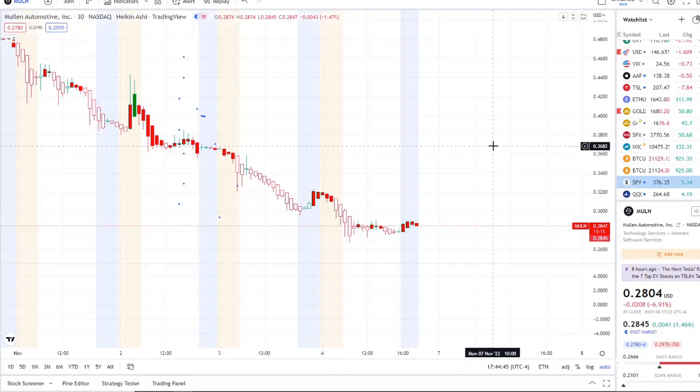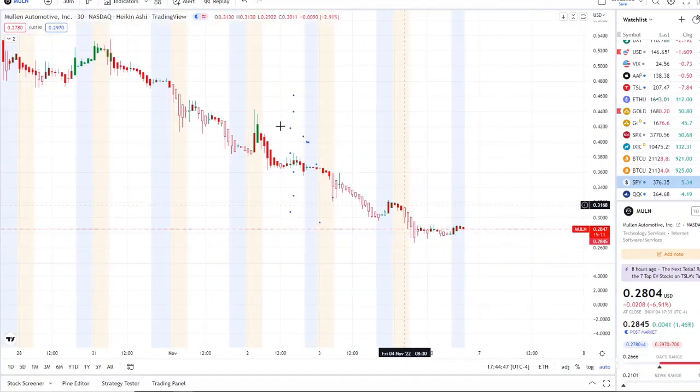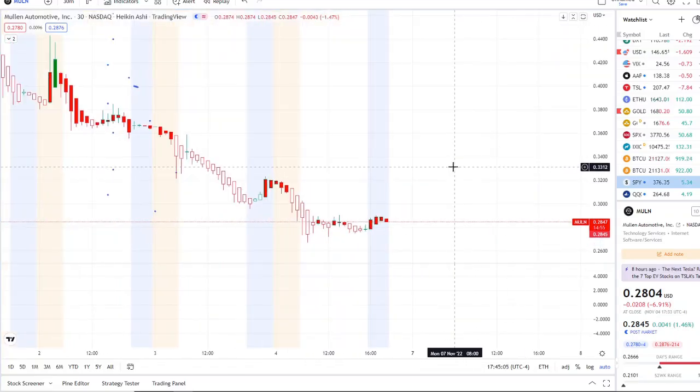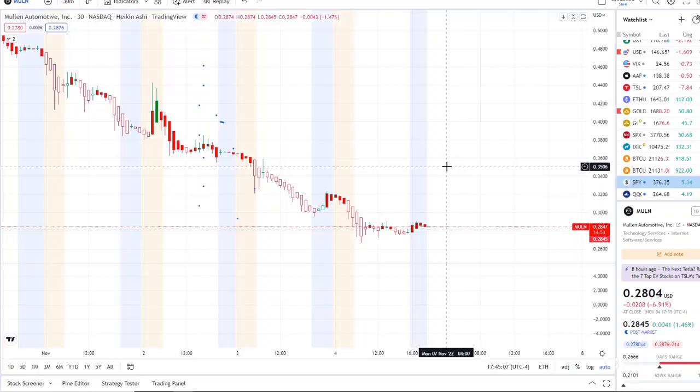Here we are with MULN stock, Mullen Automotive Inc., continuing to pull down lower, and we have some key levels to talk about, as well as some news that recently came out while the stock has been pulling back, which is actually great news in the bigger picture. But we still need to discuss some things we want to be aware of with MULN stock, and I've stated it in previous videos before. But in today's video, we're going to break it all down.